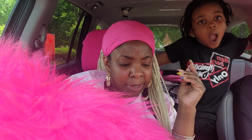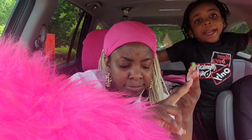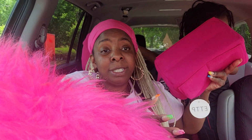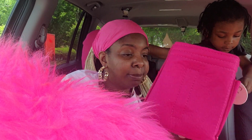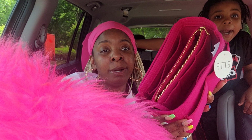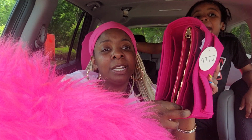So anyways, real quick, this is going to be an Amazon, Burlington, and TJ Maxx haul. Okay? All right, so first thing, I'm going to start with the stuff that's just readily available to me. This little pouch is like a size medium. Felt pouch from Amazon for like $25. Then it has this key keeper thing.